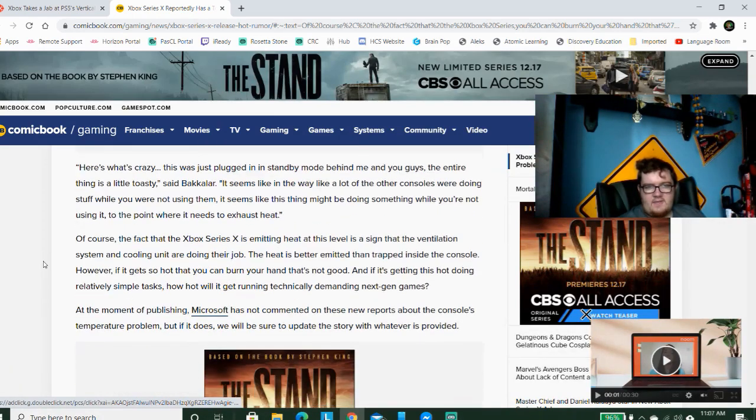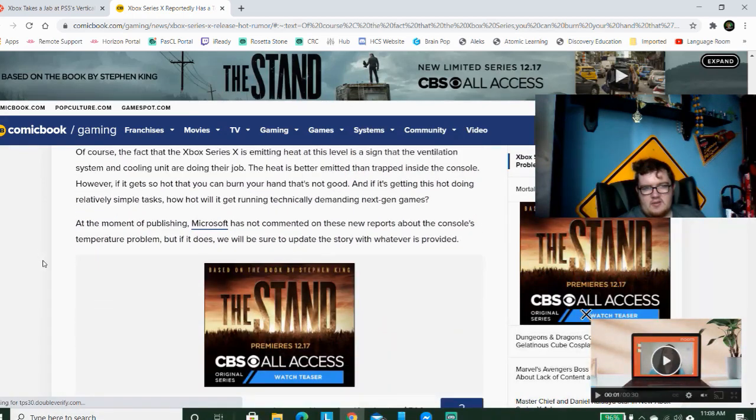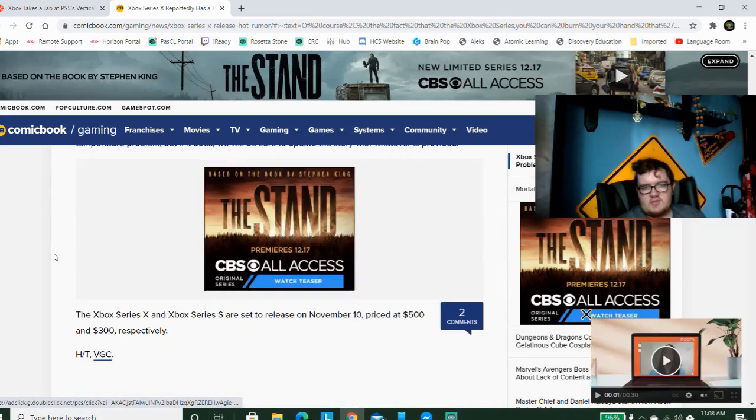Of course, the fact that the Xbox Series X is emitting heat at this level is a sign that the ventilation system and the cooling units are doing their job. The heat is better emitted than trapped inside the console. However, if it gets so hot that it can burn your hand, that's not good. If it's getting this hot doing relatively simple tasks, how hot will it get with technically demanding next-gen games? At the moment, Microsoft has not commented on these new reports about the console's temperature problem. But if it does, they'll be sure to update the story with whatever is provided.